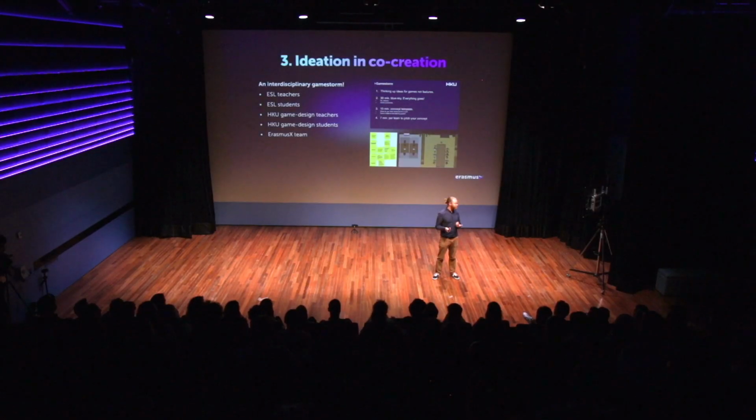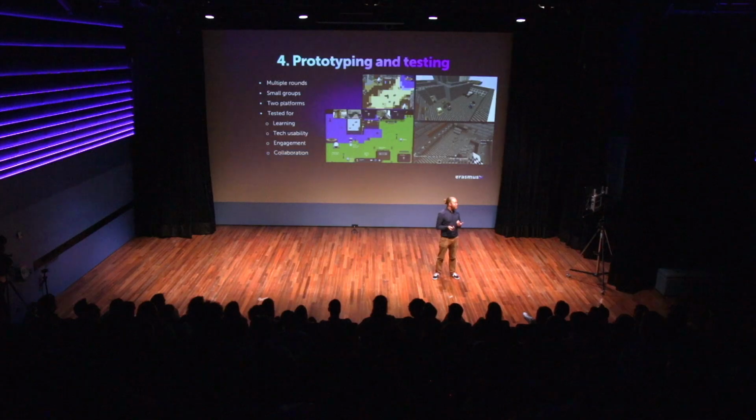And out of this game storm, we had 4 different concepts. And the red thread with all these concepts was some sort of escape room mechanics. And we were looking at Minecraft and the platform Gather. And so after we had brought these concepts together, we decided, okay, let's focus in on escape room type mechanics using these platforms.